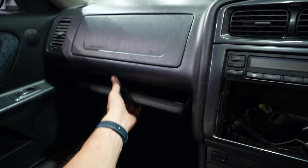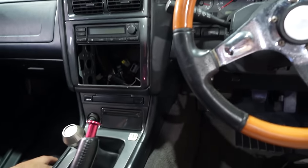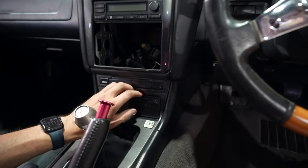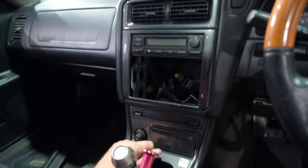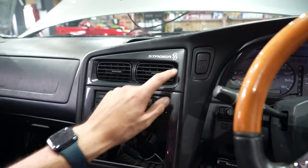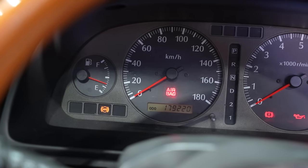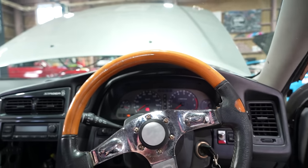Love that. That's cool. I haven't even had time to check in the glove boxes or search in the car yet, so hopefully we don't really find anything weird in here. So far though, it's all looking pretty nice. Man, I love this logo here. That's so beautiful. The car's done 179,000 kilometers, which is about 111,000 miles.